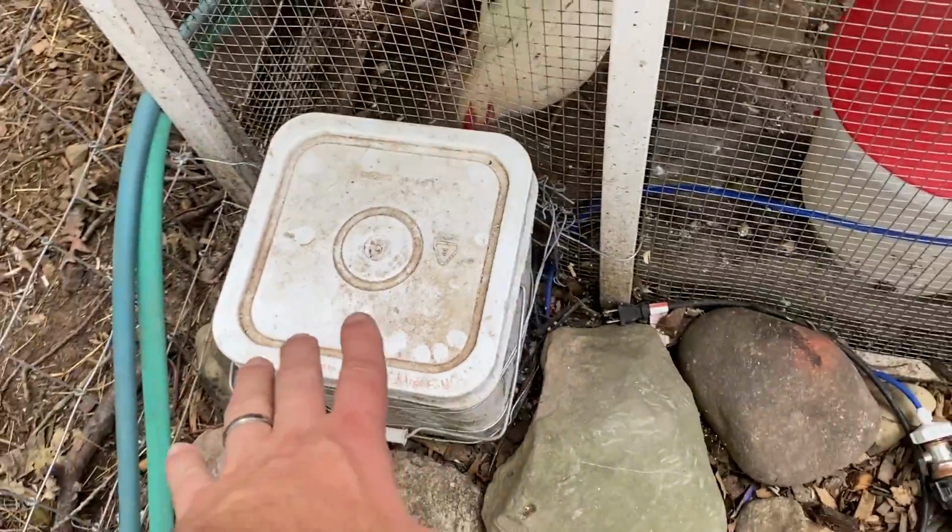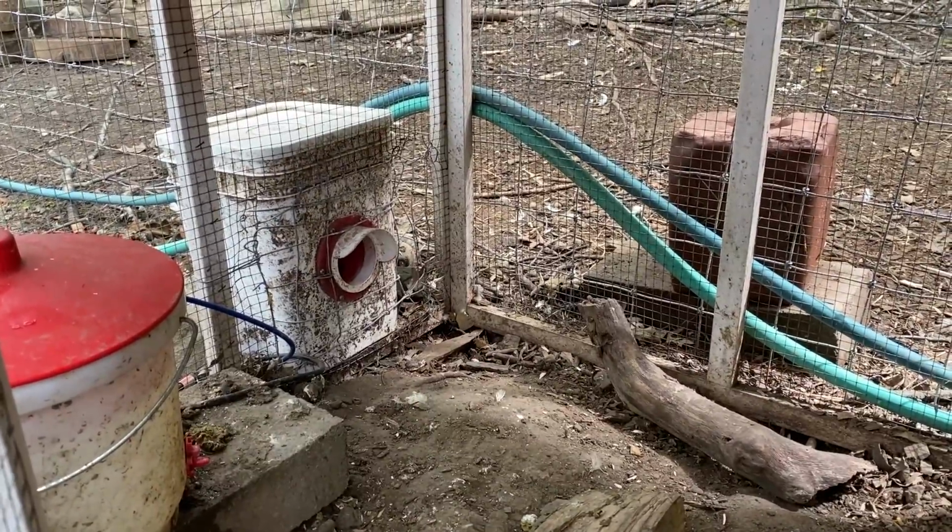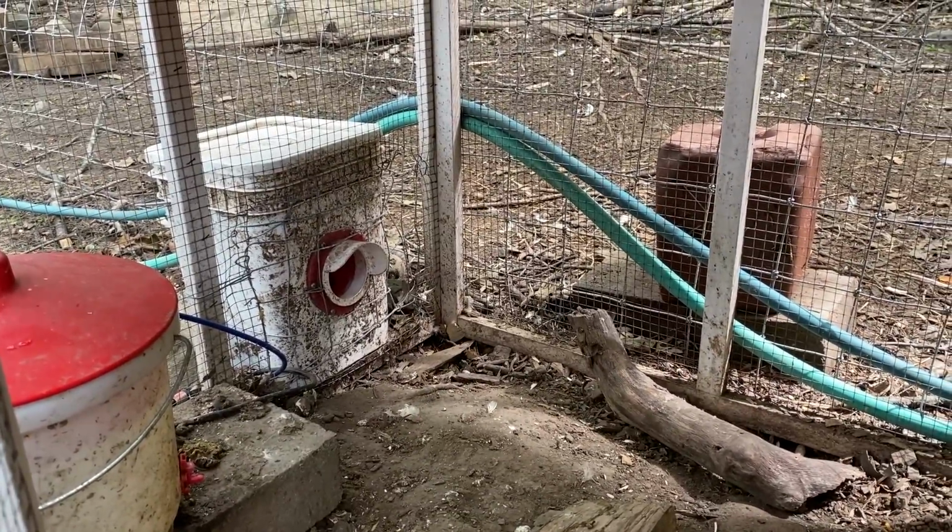This has kept predators out and everything. We haven't had any issues with that. And then you can see they have access to stick their heads in there and get feed out that way, and that's been working really well.